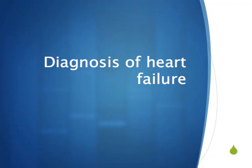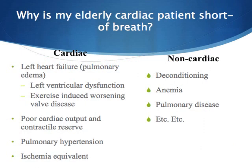So we'll step a little bit outside and talk about just screening and diagnosing heart failure in the older patient. And I don't have to tell anybody in this audience, many older folks come in with shortness of breath. And there are so many reasons why elderly patients can be short of breath. And many of them are non-cardiac. There are many cardiac reasons why your elderly patient's short of breath. And it doesn't necessarily mean they have pulmonary edema. In fact, the majority of patients with chronic heart failure don't have pulmonary edema.